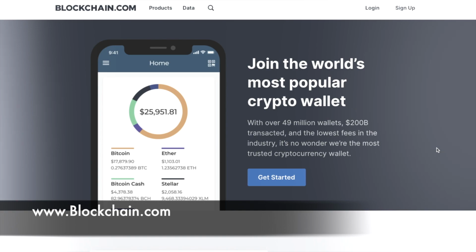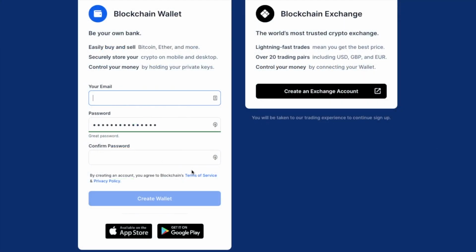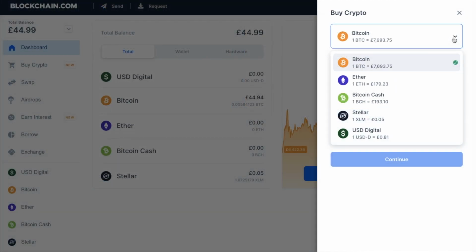And first up is Blockchain.com. The Blockchain.com wallet is a great place to start. Their wallet is one of the best known crypto wallets around and was launched in 2011. With currently over 49 million wallets in 140 different countries, they've gained a large amount of trust within the cryptocurrency space. Their wallets are free and you can buy your crypto with not only just GBP, but a whole host of other currencies too. And the cryptocurrencies that you can buy on their wallet are Bitcoin, Ethereum, Bitcoin Cash, Stellar, and their very own stablecoin, USD Digital.